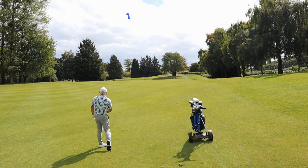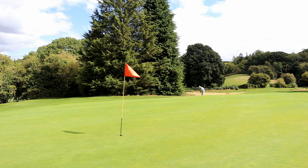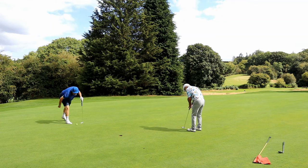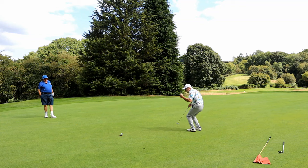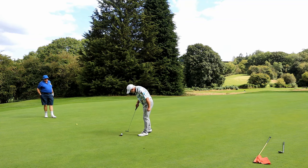I was just trying to fade that one in left to right with the ball above my feet. Perhaps a fraction too difficult. So we'll see what we score at the end. And we'll see how Neville deals with some of these more difficult holes. It must be a little demoralising when you simply cannot reach some of the holes we're going to play today.